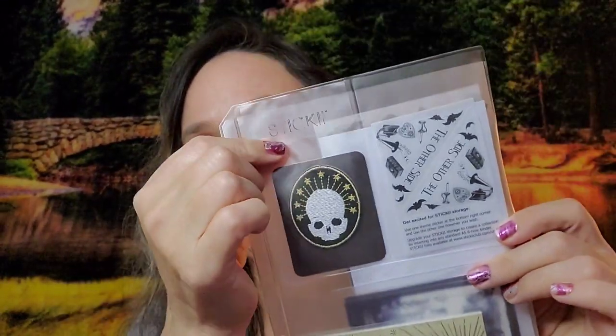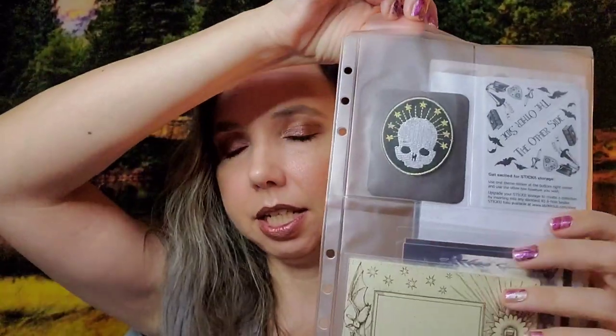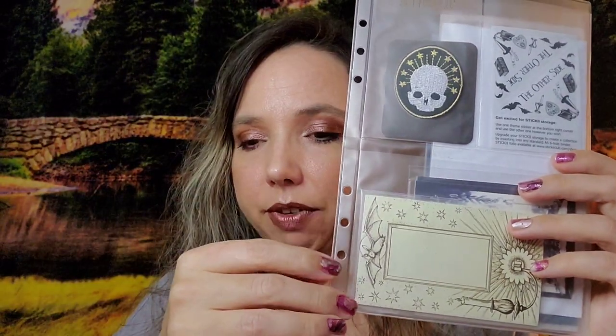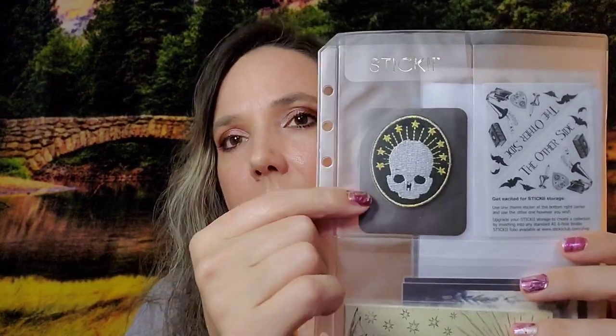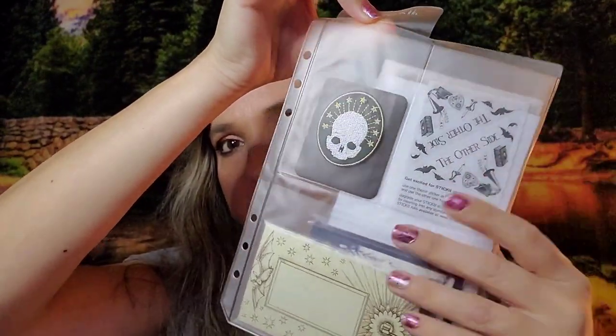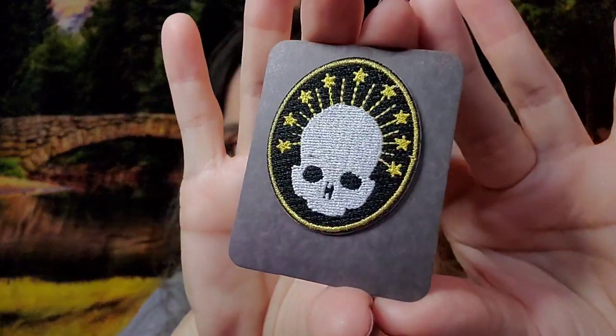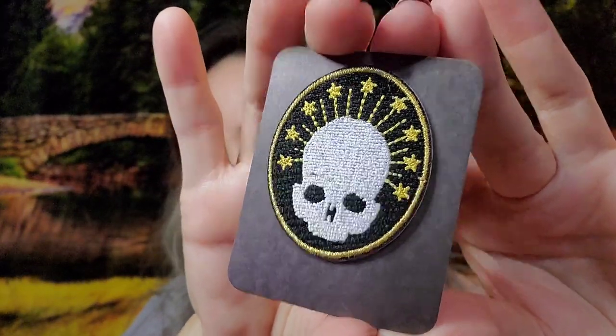But each pack comes in a sleeve organizer. They call it a sticky organizer, and these fit in an A5 binder, and this on the top in the front will have two smaller pockets. One is closed like that. They used to include sticky flakes in each pack, but it looks like they have changed that a little bit. This month for that one, we get a little patch. Yeah, it's a patch.